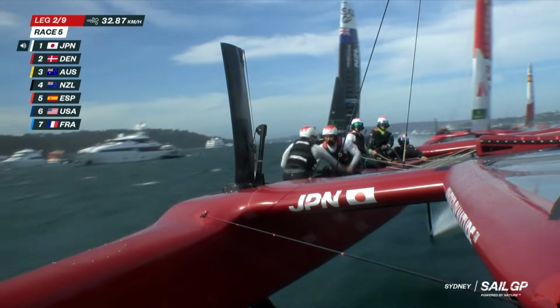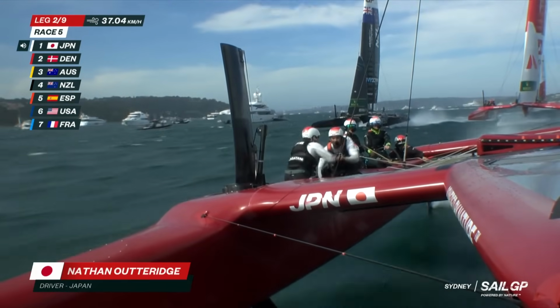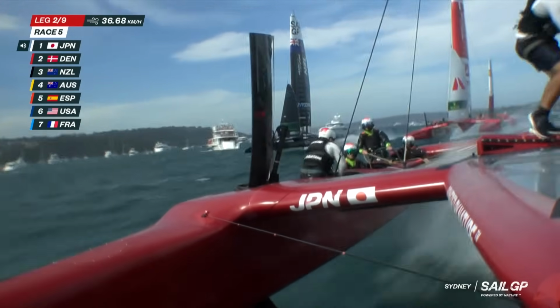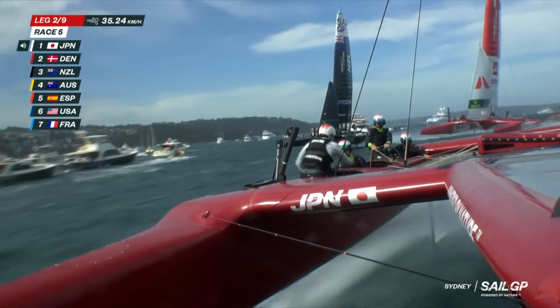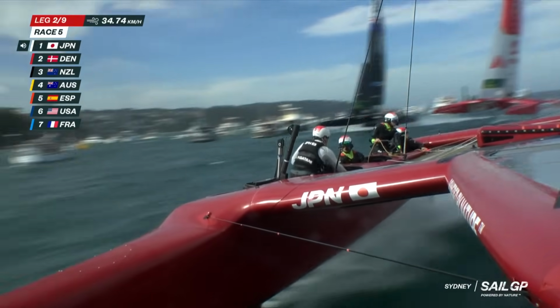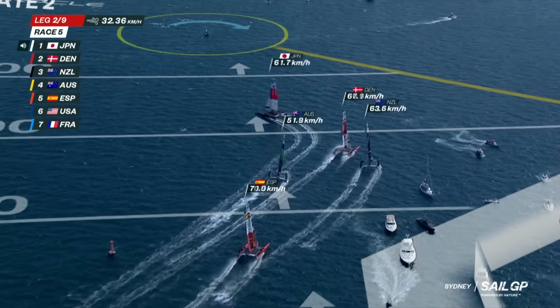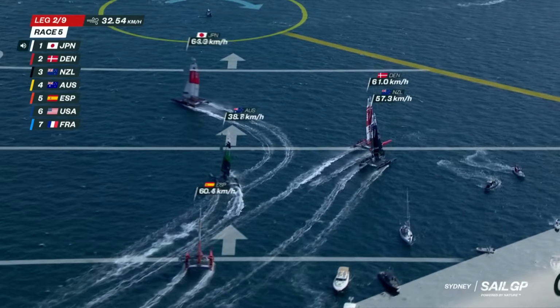And right now, with the Japanese leading and the USA in last, we do have the Japanese jumping up to second overall in Sydney and the USA dropping down to fourth. But things are going to change very quickly in the big breeze. Watch them turn the jibe there, Freddie. There's gate 2, it's already on the screen. Have they got it up on the foils?